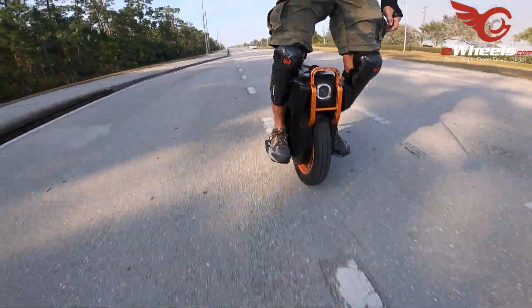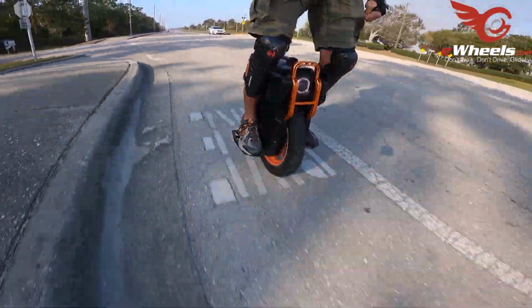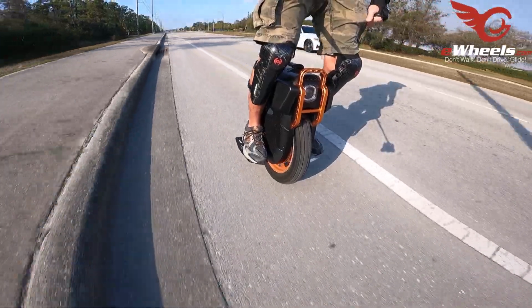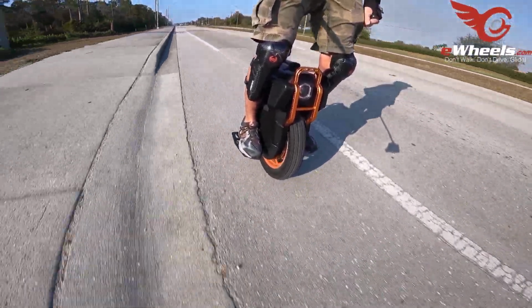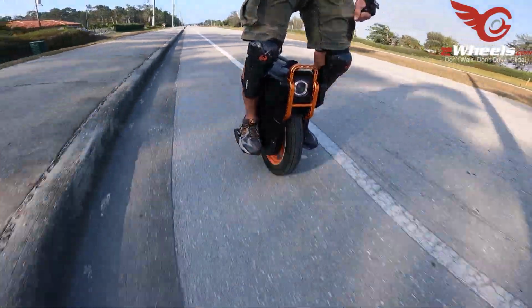And just for reference, when I left, the onboard display showed that I was at 97% battery. That's been one of the knocks on this wheel, that the range is not superior. So it'll be interesting when I do my range test to see what kind of range I get. I do not expect to get the 70 miles that I got on the Sherman S or the EX20S.